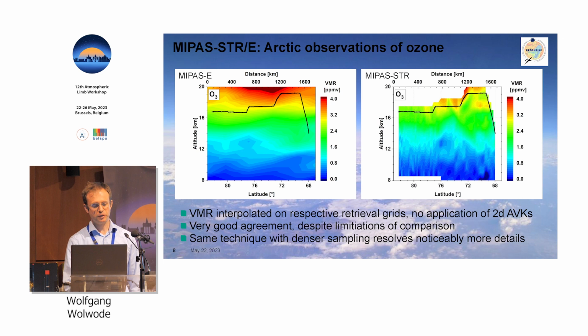We really have a very good agreement between both observations. We see all the main structures that are seen in the MIPAS Envisat data also in the MIPAS-STR data, but in the MIPAS-STR data we see much more detail, and this really proves or illustrates that the same technique in combination with a denser sampling can resolve noticeably more details under suitable conditions.